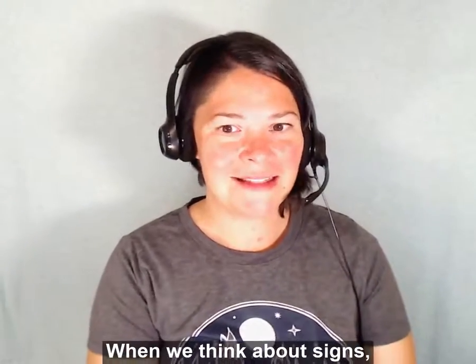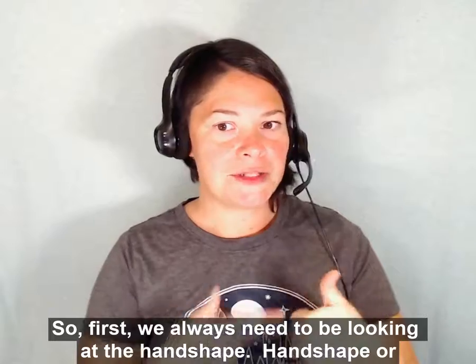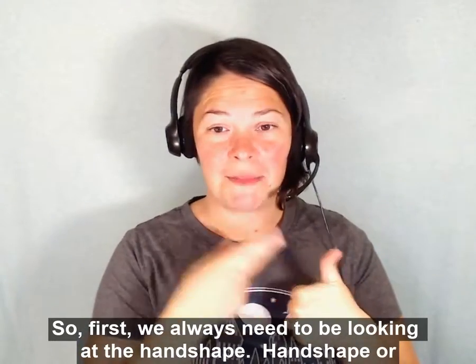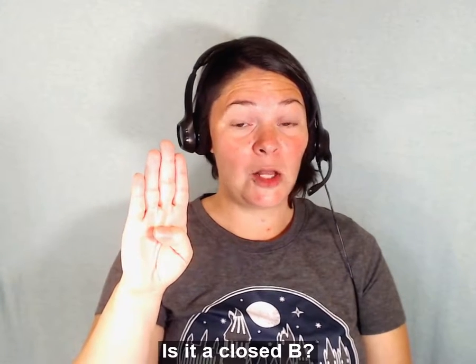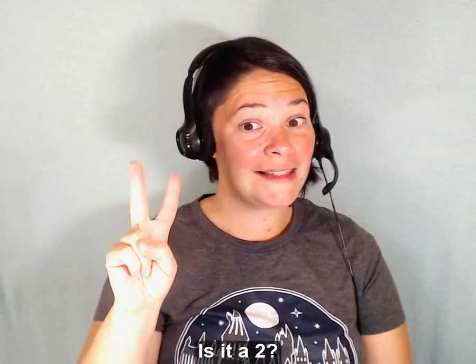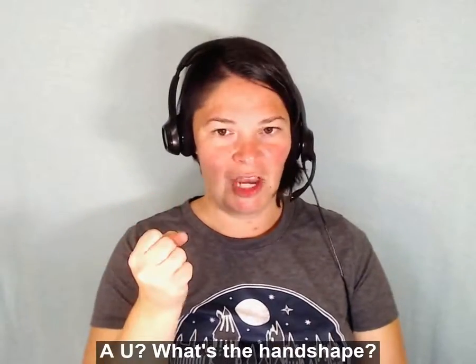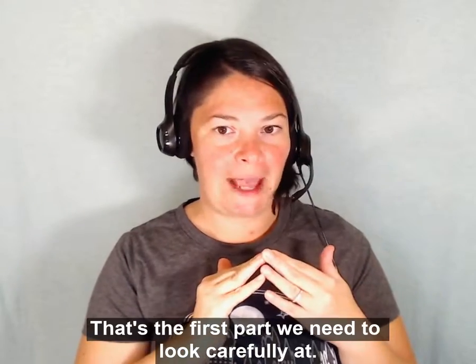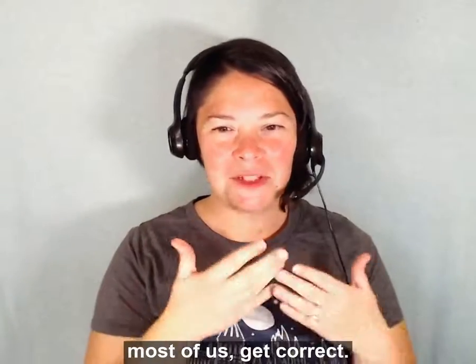When we think about signs, we may not be recognizing all five parts of the sign. So first, we always need to be looking at the hand shape. Hand shape, or HS, is the shape of the hands. Is it a five? Is it an open B? Is it a closed B? Is it a one? Is it a two? Is it a three? An F? A U? What's the hand shape? That's the first part we need to look carefully at. Luckily, this part is pretty easy to recognize, the hand shape. This part most of us get correct.